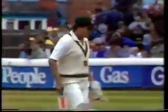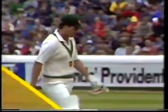And he's gone, beautifully caught. Both of them picking him up there at second slip. And a super piece of bowling once again by Richard Ellison. A little bit of a waver, but found the outside edge. And Greg Ritchie is gone for 8. 207 for 5 now, and a marvellous first hour's play for England.